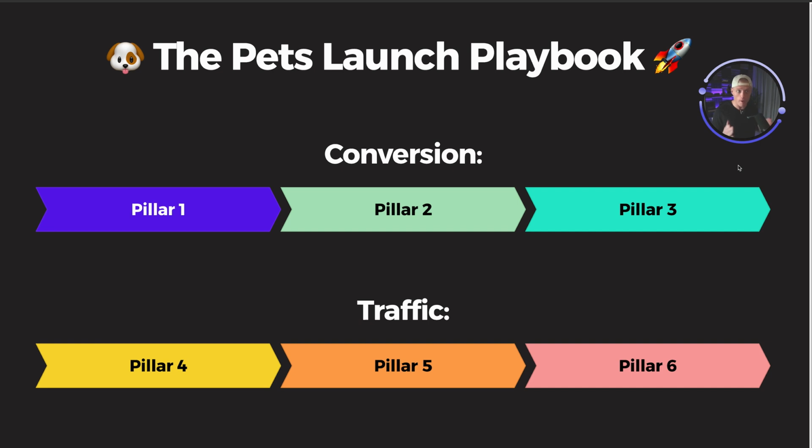And the cool part about Amazon is if you get it right, if you do everything right, the upside is extremely high. That's how single products do $100K a month. Even top products make $1 million a month in revenue. That's the potential that we're talking about here.